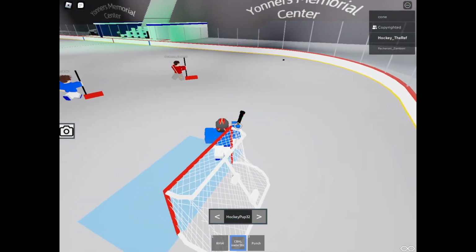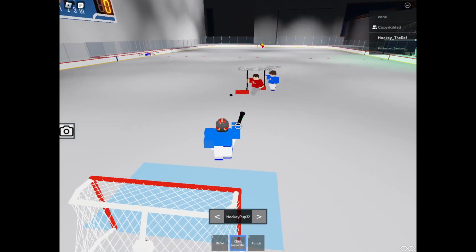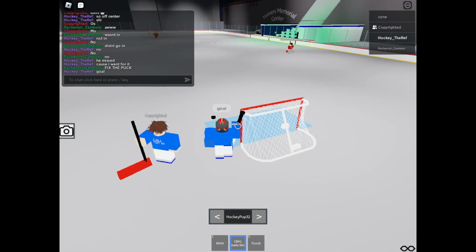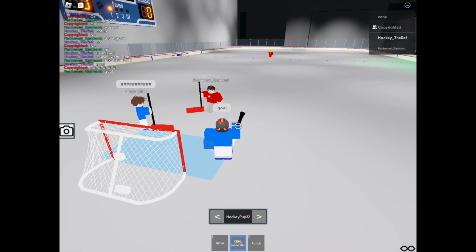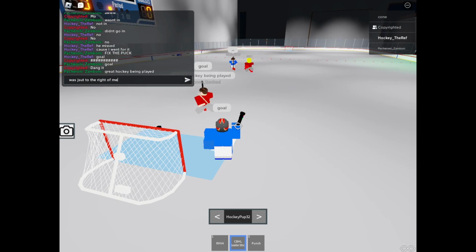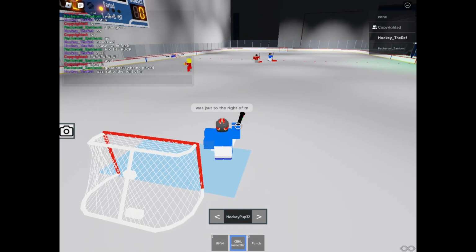Patch wants this to go. He wants to be deemed a top prospect. So is Jace too. He's already. Oh, Patch scores! Your red team is leading 1-0, with 42 seconds in the first period remaining.